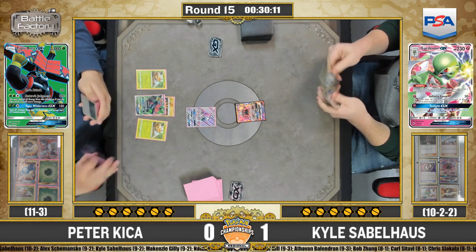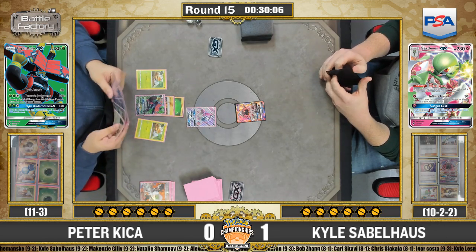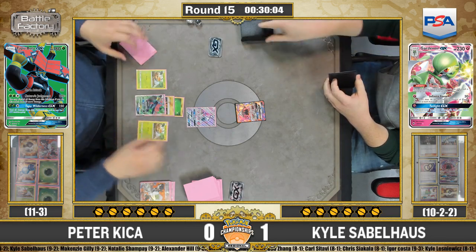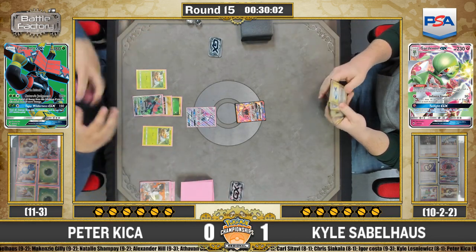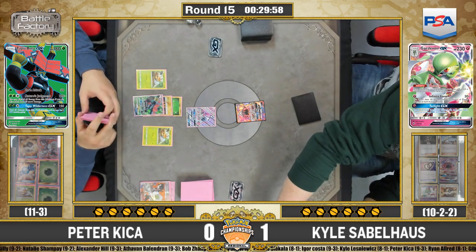Going to play down his entire hand before drawing 7 cards. It can even get the energy attachment here. That was a pretty much ideal start for Peter there, getting double Grubbin, energy attachment, choice band, Sycamore. Opening Lele's not the worst in this deck, but it's obviously not the best thing that you want either.